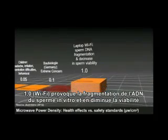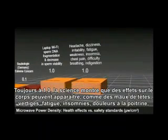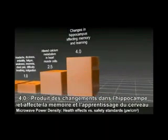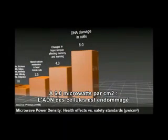1.0 produced sperm DNA fragmentation and a decrease in sperm viability in vitro. Also at 1.0, the science shows the following bodily effects can occur: headaches, dizziness, fatigue, insomnia, chest pain, difficulty breathing, and indigestion. 2.5 saw altered calcium metabolism in heart muscle cells. 4.0, changes in the hippocampus affecting brain memory and learning. And at 6.0, DNA damage in cells.